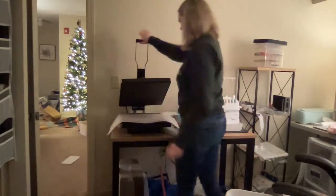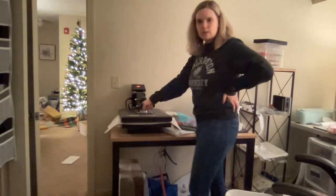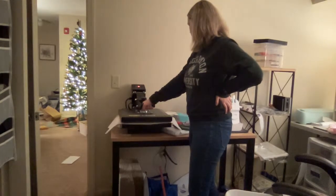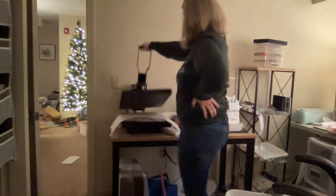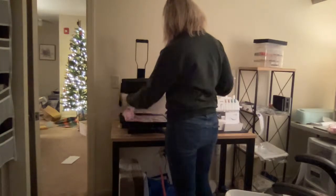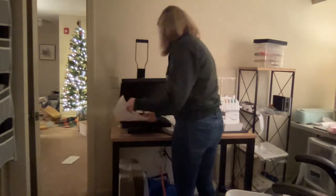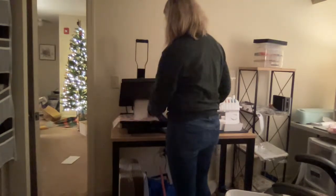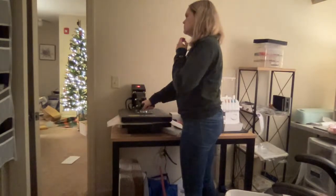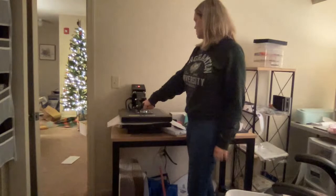Add another big piece. All right, flip it, get the other side. Yeah, big thing of elastic in there.